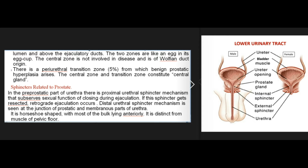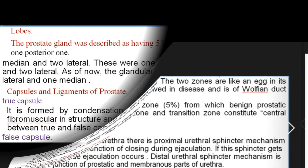Sphincters related to prostate. In the preprostatic part of the urethra there is a proximal urethral sphincter mechanism that subserves sexual function of closing during ejaculation. If this sphincter gets resected, retrograde ejaculation occurs. Distal urethral sphincter mechanism is seen at the junction of prostatic and membranous parts of urethra. It is horseshoe-shaped, with most of the bulk lying anteriorly. It is distinct from muscle of the pelvic floor.